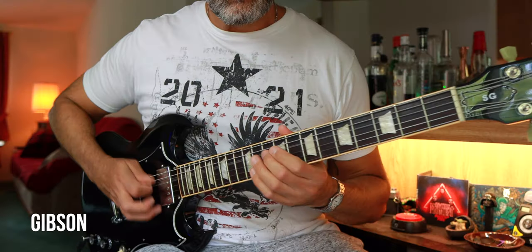If it feels good to you, if you like the feel of the neck and the feel of the body and the shape of it and all that stuff, and the angle of the bridge and the setup of the strings, if it feels good to you, you're good to go.